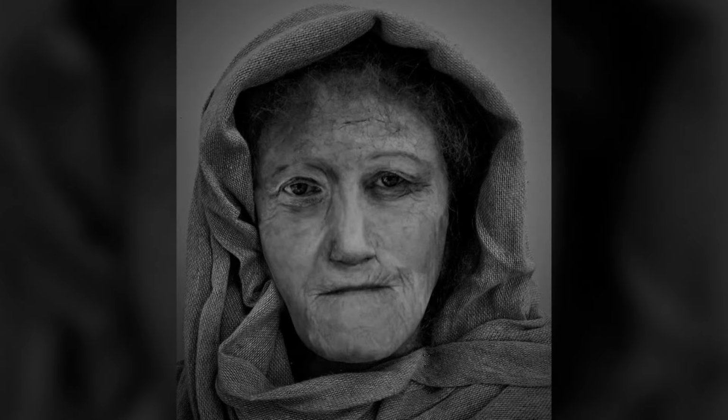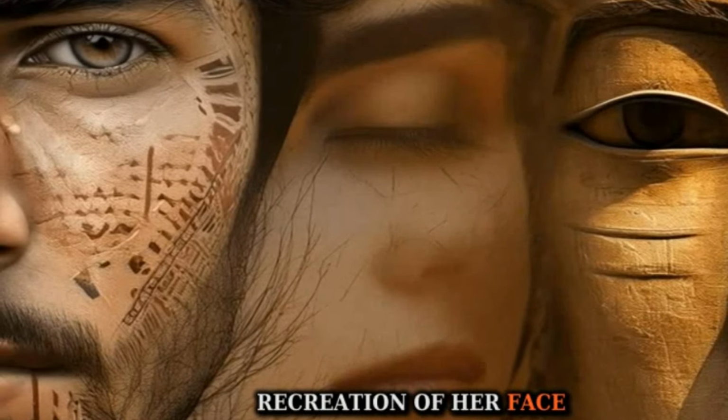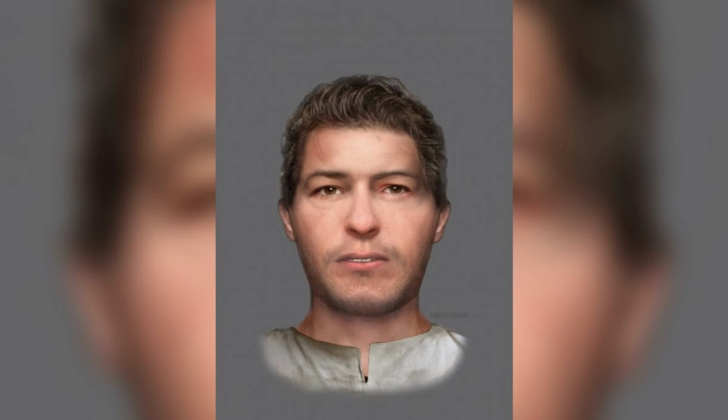34. Hilda the Druid. One of Scotland's oldest known druids, Hilda lived during the Iron Age and is thought to have died sometime between 55 BC and 400 AD. Her toothless skull and remains were found off the northern coast of Scotland at Stornoway on the Isle of Lewis. This reconstruction is a wax recreation of her face, showcasing gnarled wrinkles and a seemingly intense determination.